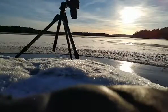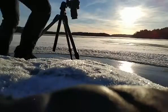Get rid of this backpack. I got a couple lenses with me, a wide angle and the macro lens and then a 50 millimeter. But I'll probably just use the macro lens right now.